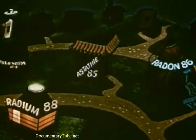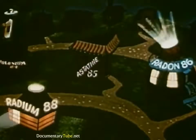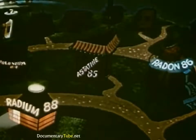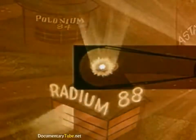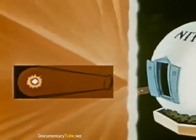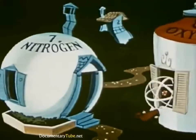Its discovery gave men of science an idea. If an atom could change itself, why couldn't man change an atom? Using as bullets the very particles which radium threw off, a noted British scientist bombarded nitrogen and converted it to oxygen.